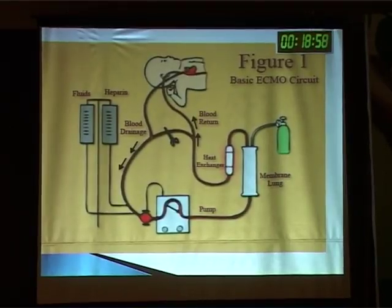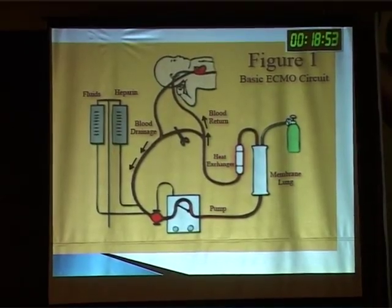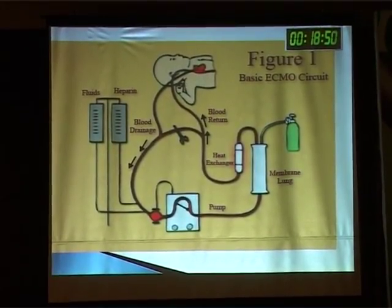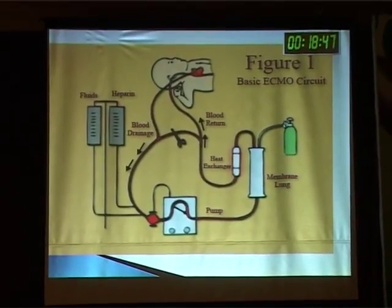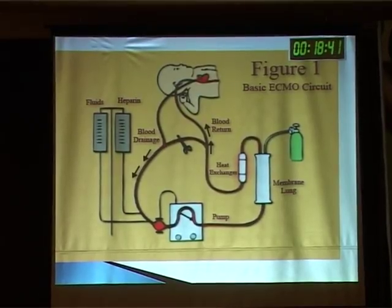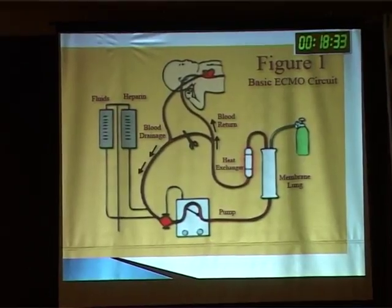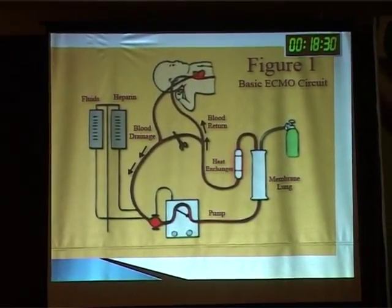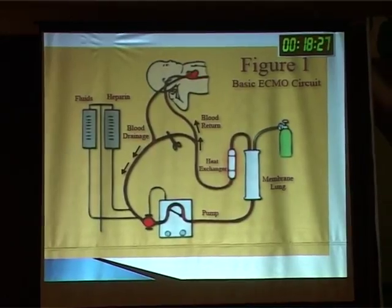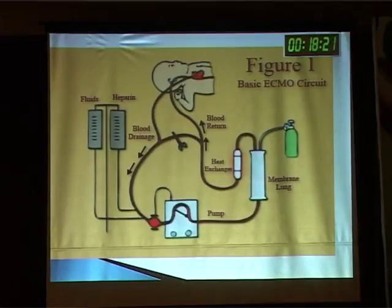Fundamentally, for some of you who have not been doing cardiac procedures, what it does is drain the blood from the major central veins of the patient into the pump. There is a centrifugal pump which causes less damage to the blood constituents. It pumps it through the membrane oxygenator, which oxygenates the blood, then through a heat exchanger to maintain the temperature, or heat or cool the patient. That's the oxygen cylinder in the diagram. And you pump it back either into the central vein of the patient or into the arterial circulation. So that's veno-venous and veno-arterial.